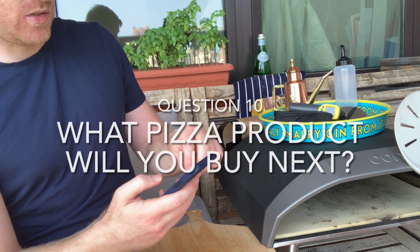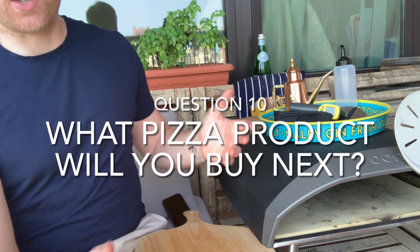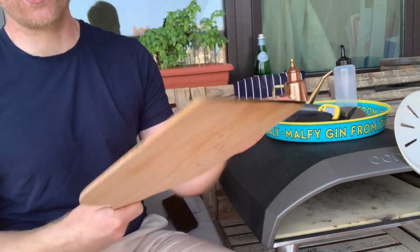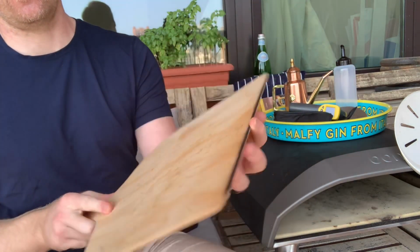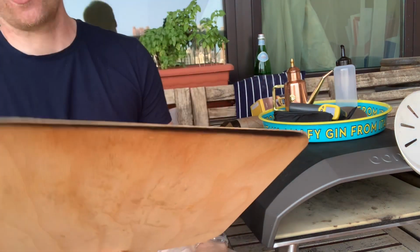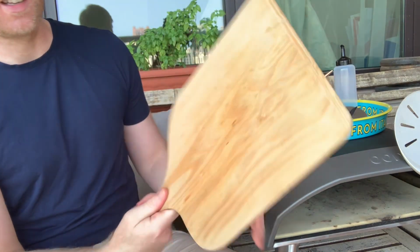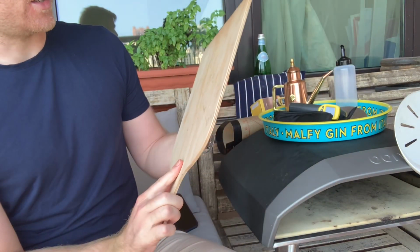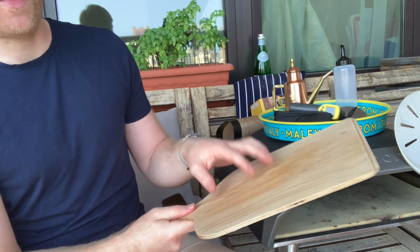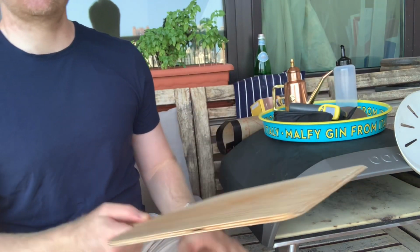What do you want next in terms of products? Okay, so my next purchase is going to be a new pizza peel. This has served me well. I've had it since the first days of pizza making at home. You can see it's got a lot of charring on the front end. It's wooden, it's thin, it's basic. It's done a great job. It's good because it's not professional grade, it's a little bit rustic and basic. It actually teaches you to be better.